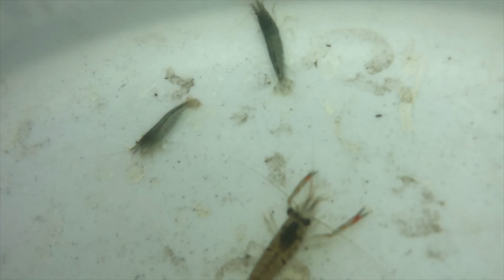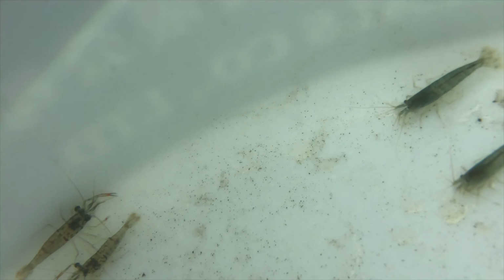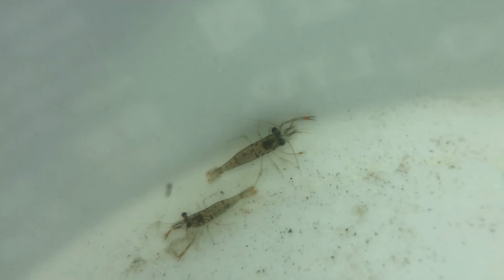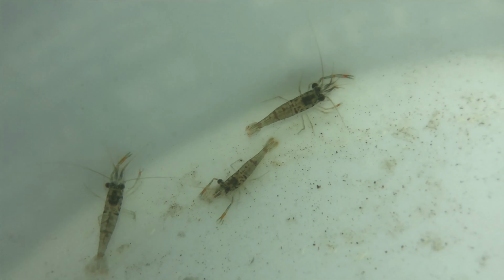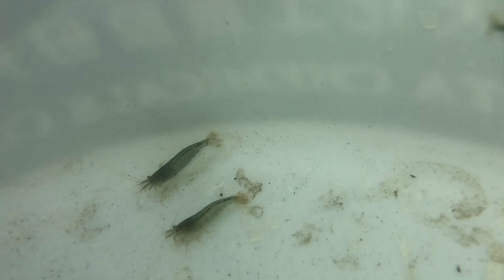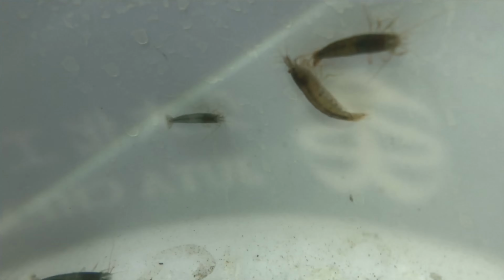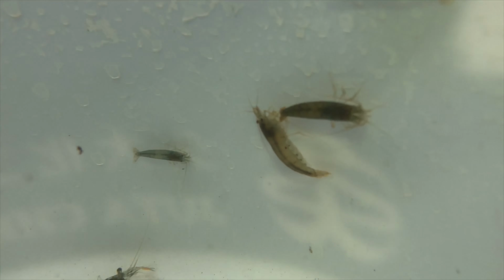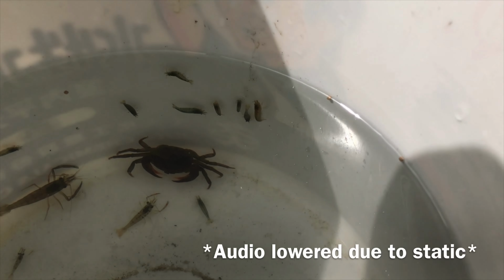Come on, focus. Look at that. I really can't see anything when I'm doing this, so I apologize if it's not as clear as you'd like. This guy kind of looks like an Amano. I don't think they're native to here. Look at that. Oh, these guys are eating.